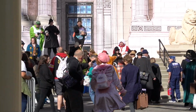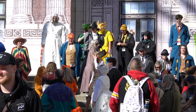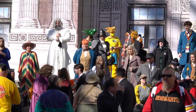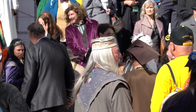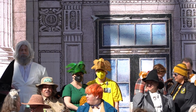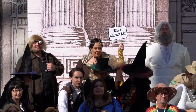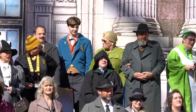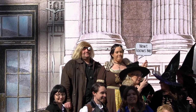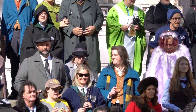Looks like we have found everyone. Look at these costumes, man. So much detail and work have gone into them. They're all lining up here for a photo op. That is awesome. Ooh, look, Dumbledore. That's awesome. The dragon ones may be my favorite. That's pretty cool. That is so cool that they do this. Look at this big eye. That's so cool. So many good ones.